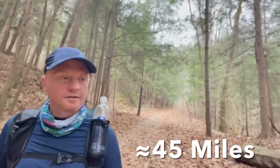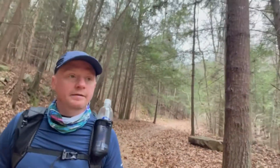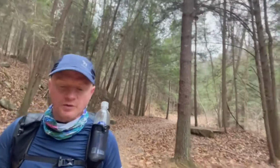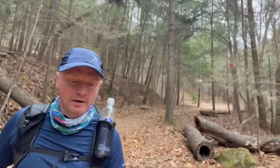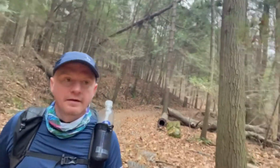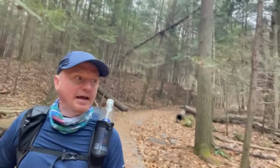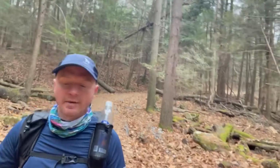I'm not sure what the miles are. I'll add them up and put it down below. But I recommend this park. Get out here and support your National Park Service and the history at the Cumberland Gap. And if you don't know about Daniel Boone, look him up. That's some amazing history right there. And this is part of not only his American history, but a greater American history.